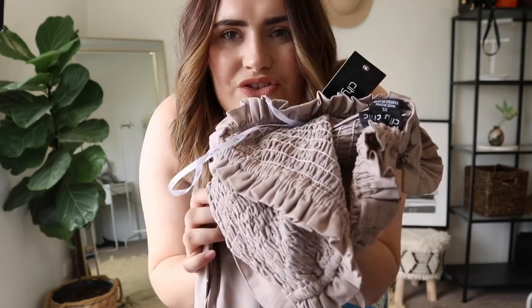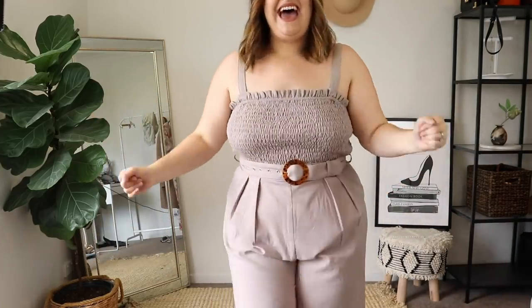Let's just quickly talk details before I chuck it on. It's called the Jumpsuit Wild Smock in the color taupe, and it is in a size extra small. The reason I did that was for the stretchy part, but I don't know if the legs are going to be okay. I really hope they will. Happy dance!